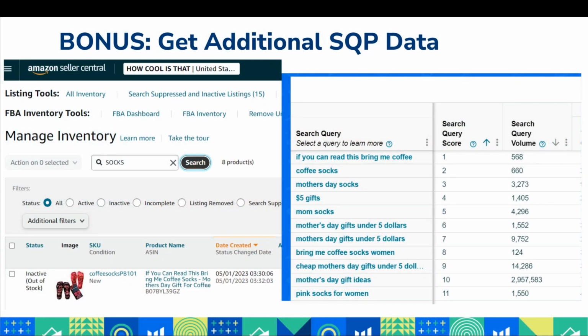All right. The next step here, that was step number 22. This is actually just a bonus step, but search query performance is something that was released a few months ago, and people have raved about it. Well, you can only do search query performance if you have an existing product and an existing brand. All right. So if you're launching a new product that you've never had data before, you technically don't have any access to search query performance data.